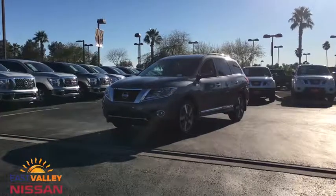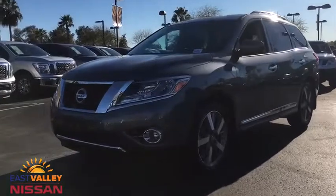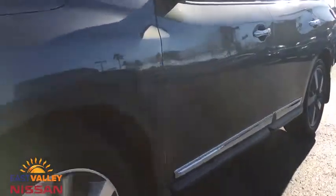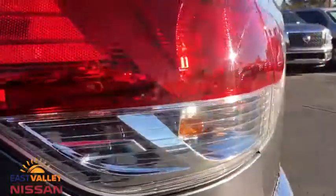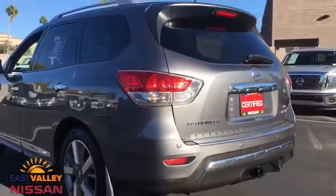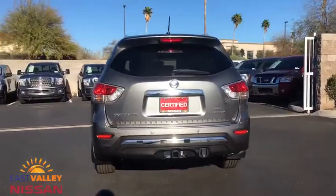The 2015 Nissan Pathfinder. The Pathfinder has a premium interior with three rows of seating for up to seven passengers, as well as versatile seating and cargo configurations. This SUV appeals to both truck lovers and car lovers. This vehicle has less than 30,000 miles.